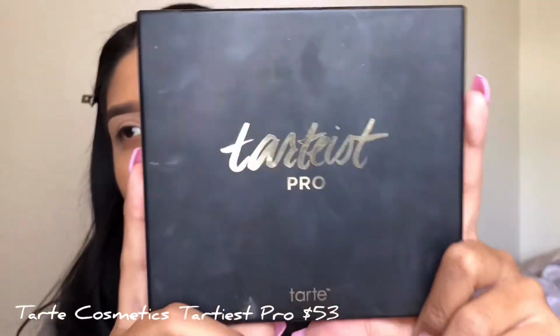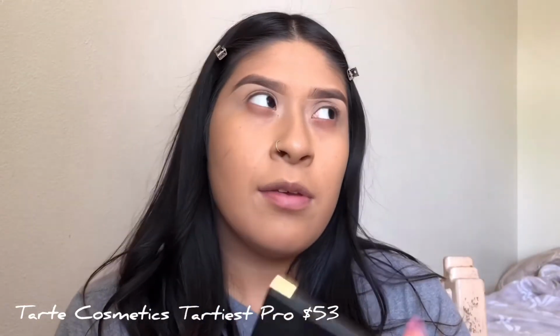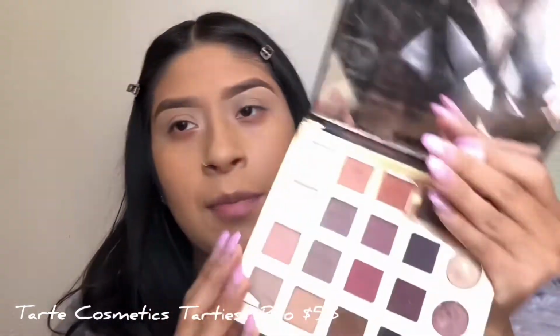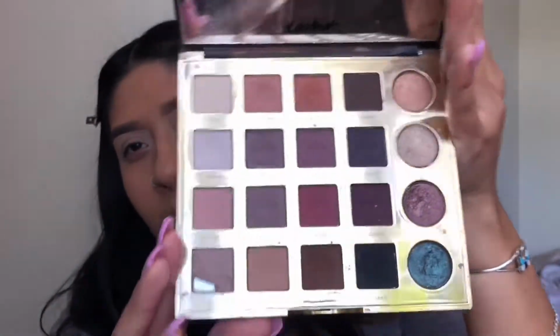And if I don't use these two, I will reach for the Tarteist Pro. This one I got at Sephora, pricey. I think it was maybe $40. I'll check on that. But same concept. Very neutral, very pretty. So you know what, maybe I'm going to use this today. We'll save these for another day.